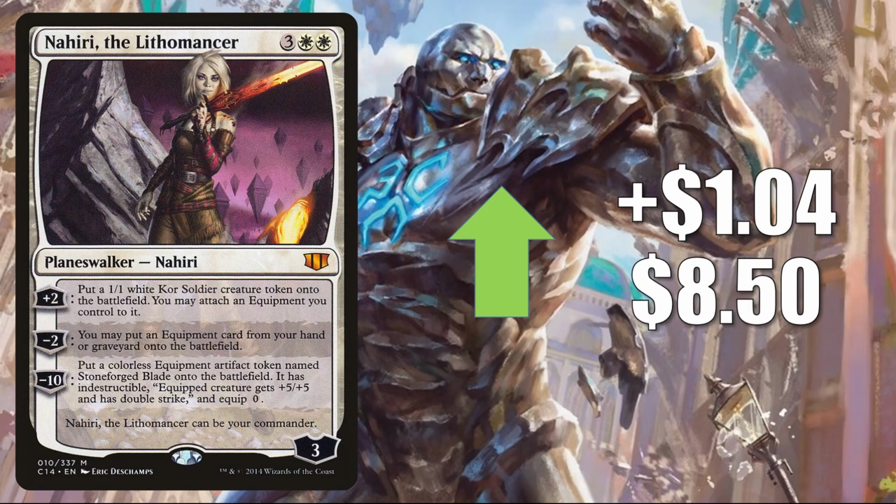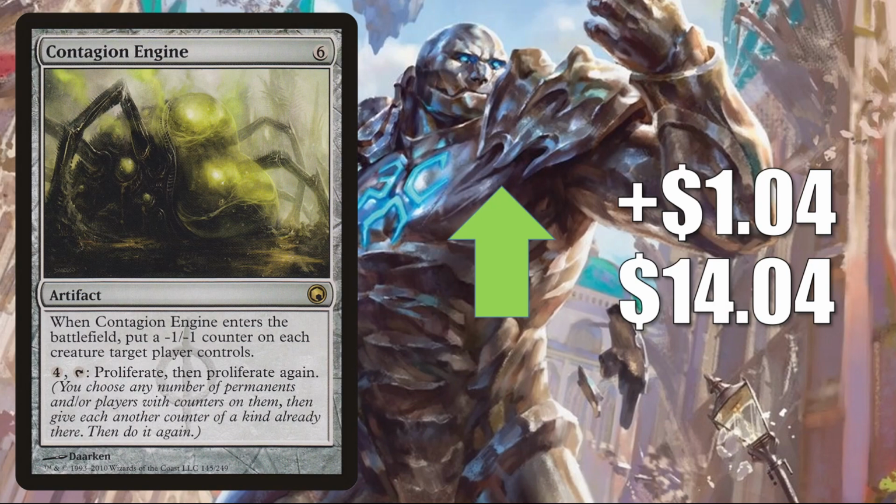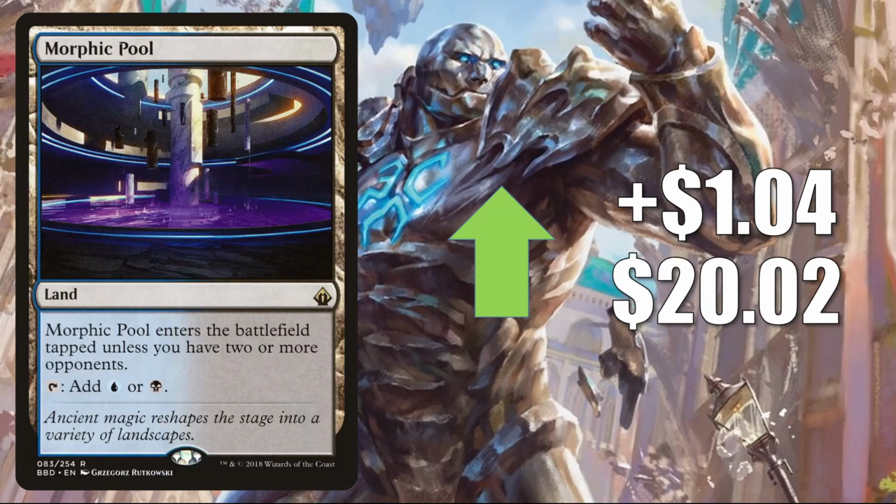Nihiri the Lithomancer. This goes up $1.04 to $8.50, and this was on Commander Versus this week, actually. Fairly popular commander, also found in builds like Sir Gwyn, Hero of Ashval. Contagion Engine up $1.04 to $14.04. You'll find this in Atraxa, also Skithirex builds, both reprinted in Double Masters.